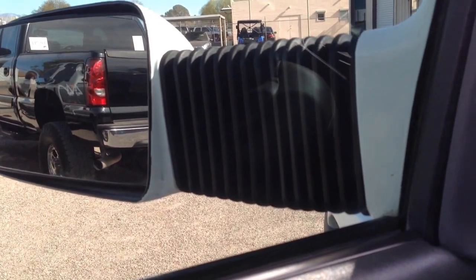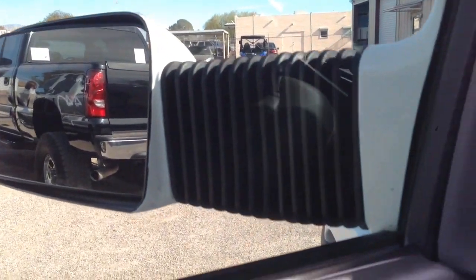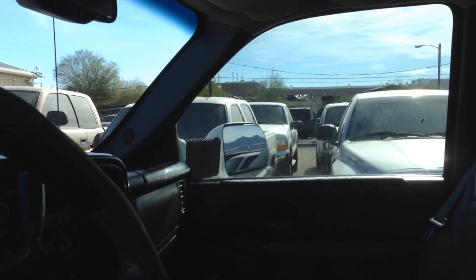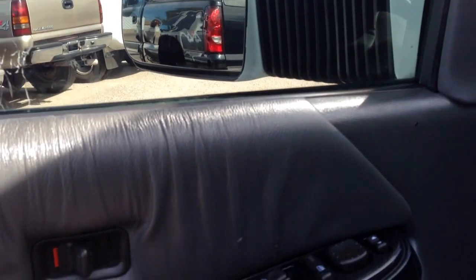Yeah, see, that doesn't telescope. I can hear it working and it's not going. So, let's try the other side now. Maybe it's just user error, I don't know. There's the mirror going out and in, up and down. The mirrors work fine. It's probably just that I'm an idiot and don't know how to work it. Oh, whatever. Anyway, let's see.